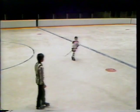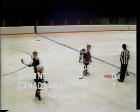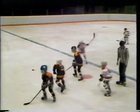The reason behind the line change is to get all the kids on the ice in this younger division. AkSarBen Coliseum, kind of the mecca of Omaha hockey, where the Omaha Knights performed for many years. It's always been the ice base. There are 2 other rinks in the city owned by Parks and Recreation that are used by this association. AkSarBen has a lot of tradition, a lot of minor league tradition for Omaha. Good hockey town.